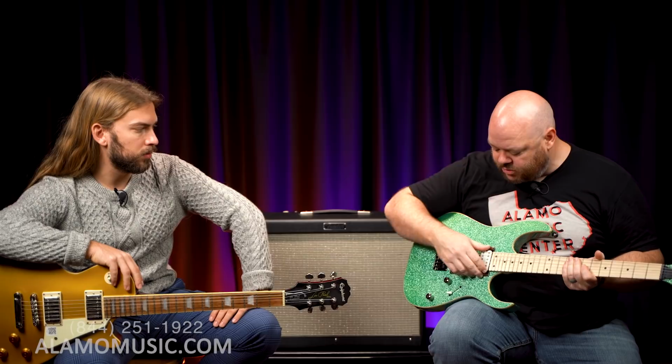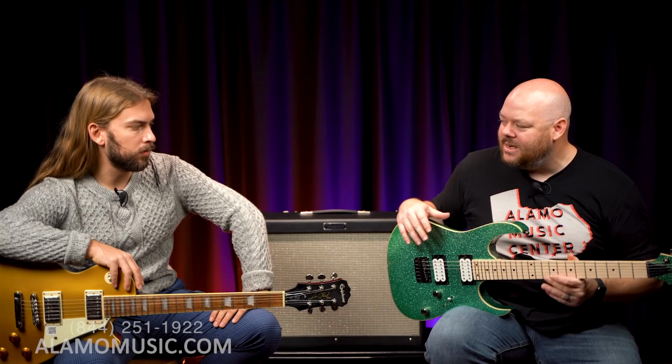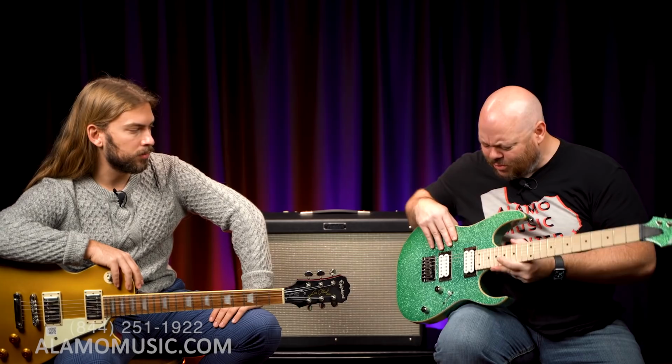And the two humbuckers, you know, you've got your five-way selector, so you've got the in-between tones. Yeah, you just get a lot for your money. And this is, I think, $399. Check our website for pricing on this because it can change. That's alamomusic.com, by the way. But yeah, $399. That's pretty cool.